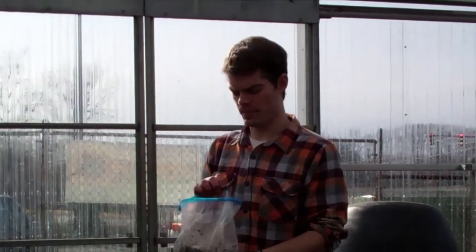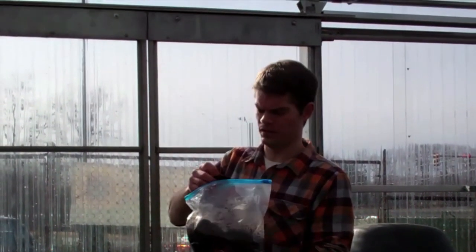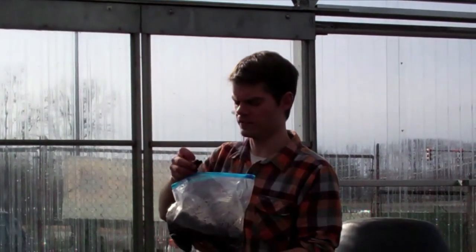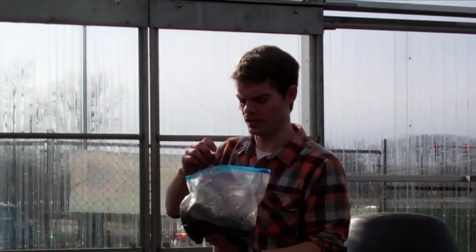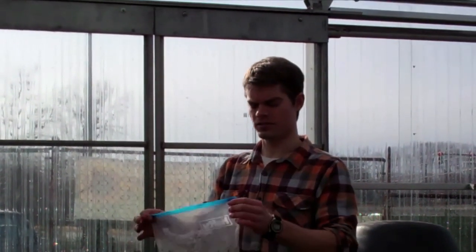I think there's a corn cob in here from last summer, and there are pieces of leaves that haven't been broken down completely. We're still working on getting rid of that. So don't be scared if there's some compost that might not be completely broken down. You can still use that.